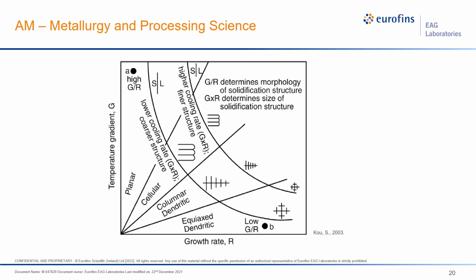Now, the product of G and R determines the size of the solidification substructure. So here at higher cooling rates, which is the product of G and R, we have finer structure. And then here at lower cooling rates, the product of G and R, we have a coarser structure.